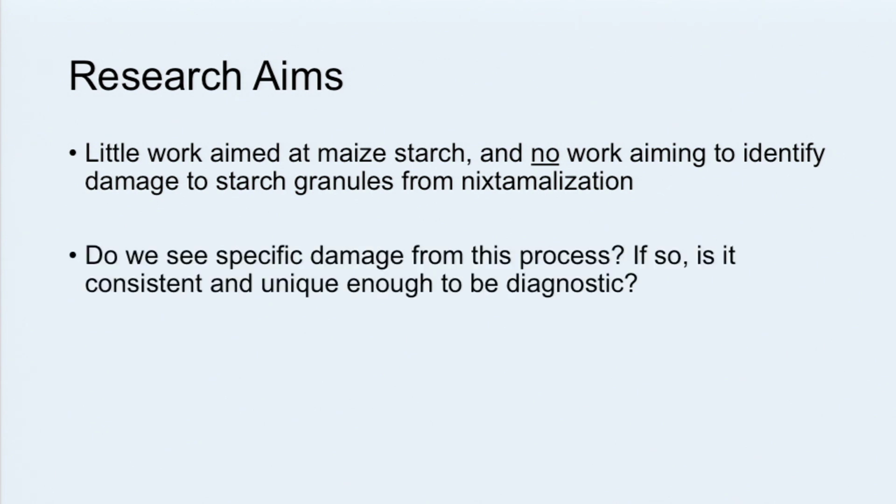So my research was really aimed at looking at whether or not we see specific damage from this process. And if I do see diagnostic damage, is it unique enough and consistent enough to be considered attached to this cooking process? Or is it something that we could confuse with baking or popping or fermenting?